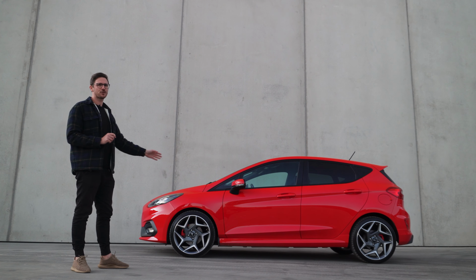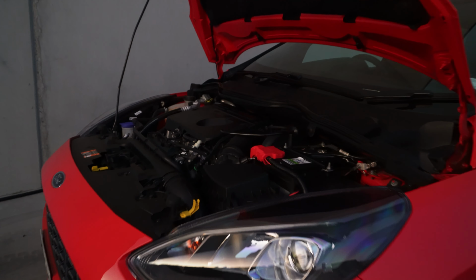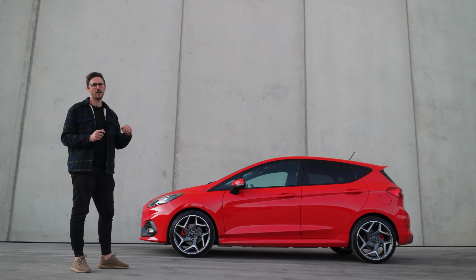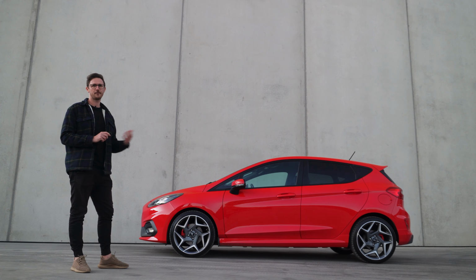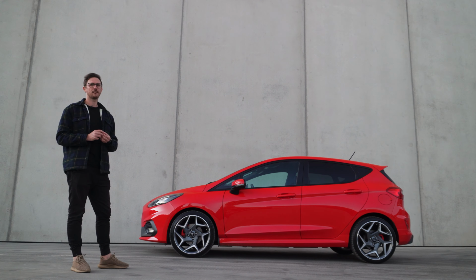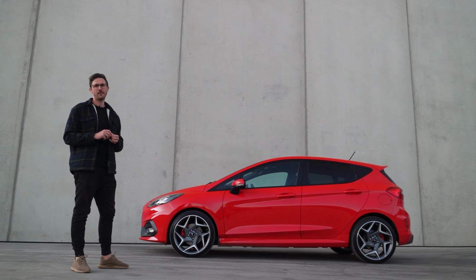I want to jump on the Mountune website or the Revo website, order the plug-in tune, the intake, the exhaust, all the fun stuff, the short shifter. But I spoke to Ford about it. Is it a 5-year warranty or up to a maximum K? 5-year unlimited warranty. That's actually quite good. Which is great, because most cars are 5 years or 100,000. That's right.